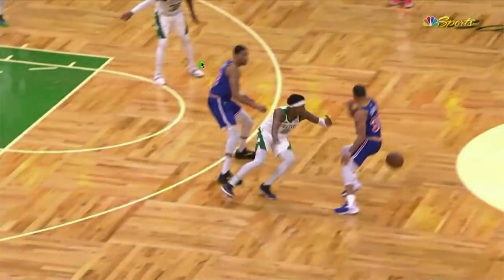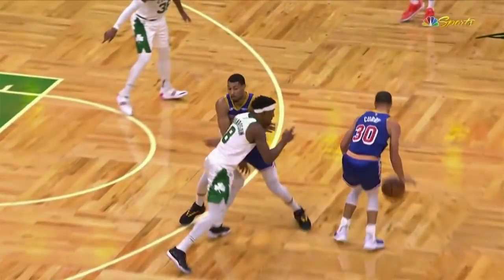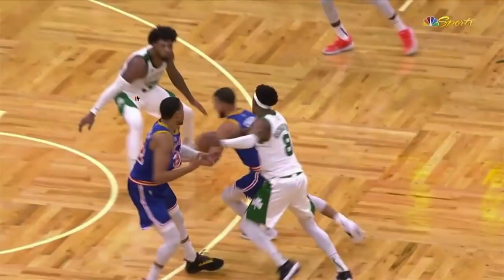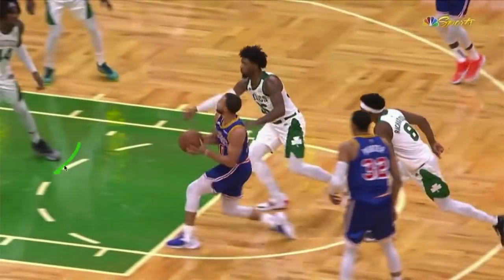Here's a good view of the rescreen. Otto Porter Jr. was coming around to set a screen on this angle, but then he's going to shift over and rescreen on this side because Steph is reversing. This gorgeous move to cross over. And then before Marcus Smart can get to him up at the three-point line, he just goes fast and splits the two defenders. And while he still has space between him and the defender, he just puts it up.